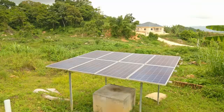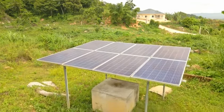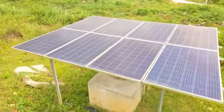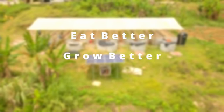A small solar system to power the pump is recommended for commercial operations. The solar system is usually configured with panels, charge controller, inverter, and batteries. Eat better, grow better, earn better.